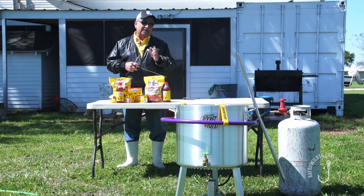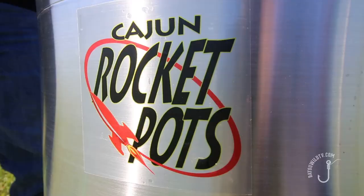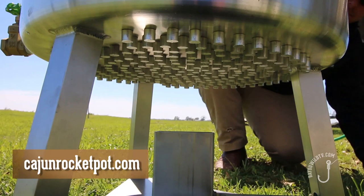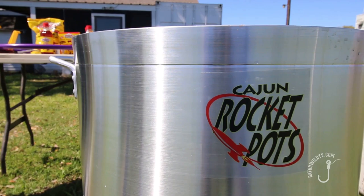Next thing I'd like to talk about is an invention called a rocket pot. This is a pot that has just kind of revolutionized the boiling market. What it has done, the inventor attaches studs through a special welding process to the bottom. This increases the burning surface on the bottom, which attracts more heat. It gets much hotter, much quicker. So your initial boil comes to a boil a lot quicker than a standard pot.